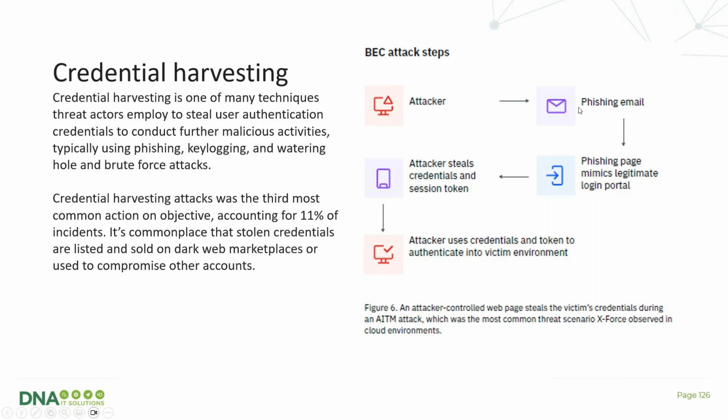Our attacker sends this phishing email. It's reacted to. It mimics a legitimate portal login. In here, you are redirected to a proxy, which then steals your token as well as having your username and password, and then uses these credentials to authenticate and get into the real environment.